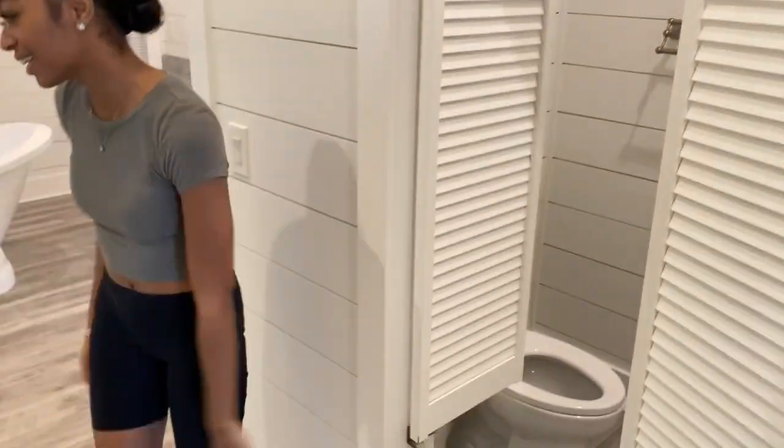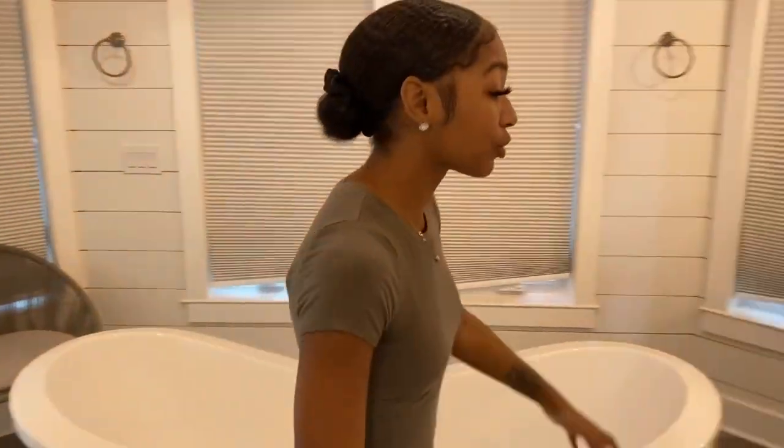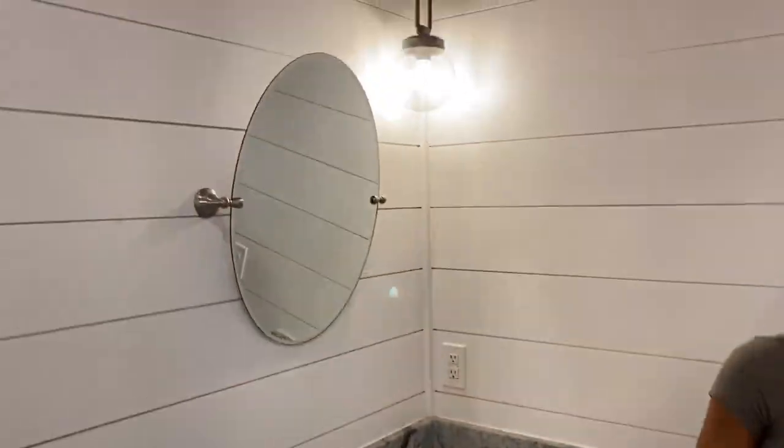Bathroom go crazy. You don't see these type of doors on no bathroom. You feel me? That's hard, y'all. Check out this shower. Nice. Good little see-through shower. This tub though, y'all. This tub is crazy. Y'all, check this out. This is nice, y'all. The master going crazy. Y'all even got the little chairs right here next to the tub. It's a whole little vibe, y'all. It's a lot of stuff, man.